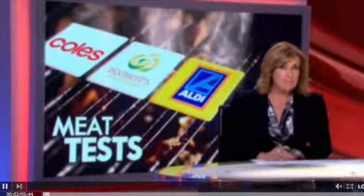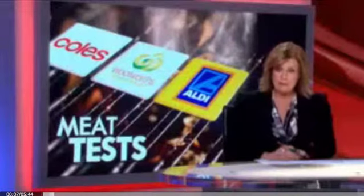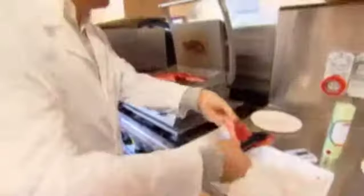Analysis of some of the most popular supermarket meats. We looked at what the big grocery chains have on offer and we rated them on taste and price.